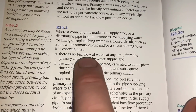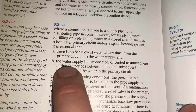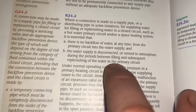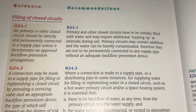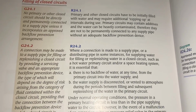And then you can read all through, like if you look here, it's essential that there is no backflow of water at any time from the primary circuit into the water supply. The water supply is disconnected or vented to atmosphere during the periods between filling and subsequent replenishing of the water in the primary circuit. So you might interpret that differently to me, but to me that reads as you can leave it connected if you've got a double check valve, but if you've not, then you need to disconnect it.